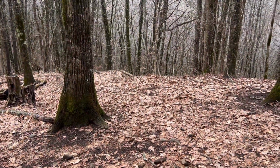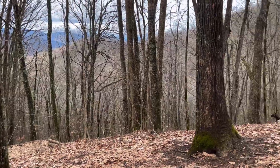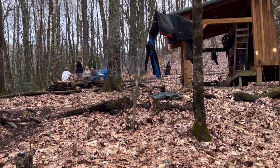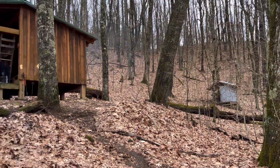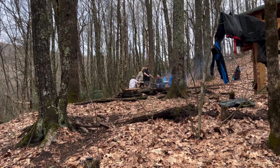All right, just arrived at Long Branch Shelter. These will be my trees for tonight, where it sits relative to the shelter. The water's back that way a little bit.